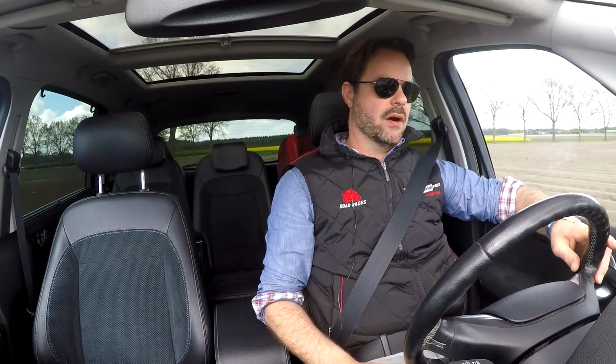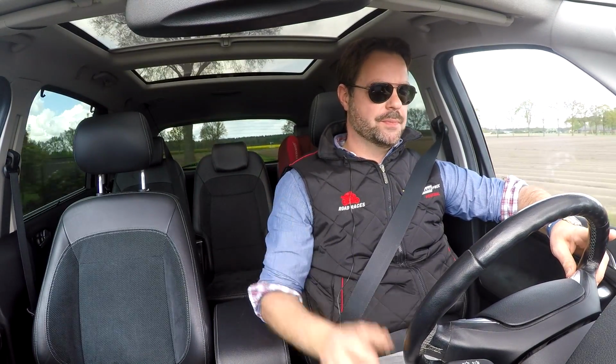An MPV is a family car. It's practical, it has lots of space, and two Mexicans on the rear seat, right? And not very sporty, right? Although the car I'm currently driving seems to tick all these boxes, appearances can be misleading.